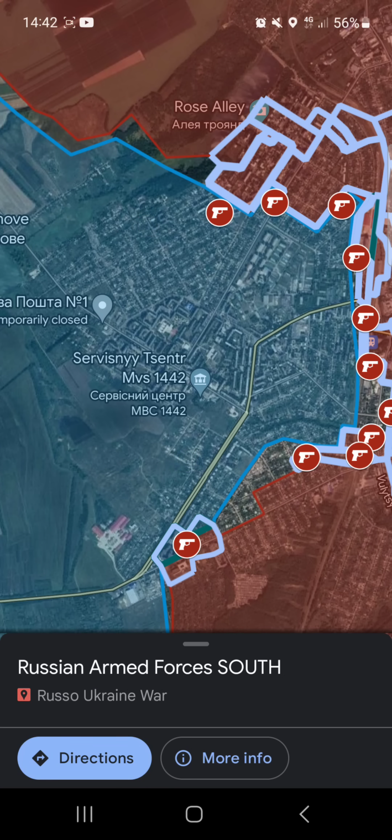So the main fortified position by the Ukrainian forces is this residential area here in the west, where there's many high-rise buildings, and I've been talking about this for a while. Then to the northeast of that, we have this area here, which according to some of my commenters who corrected me on my last video, is not an industrial zone, but a military complex where there's been a lot of military stuff going on for many years.